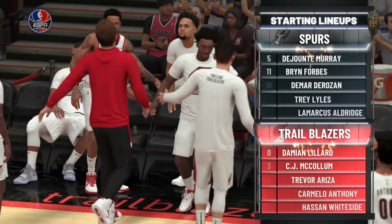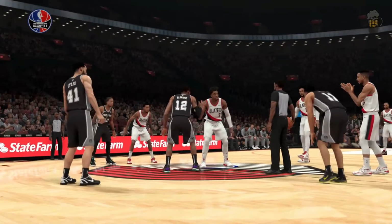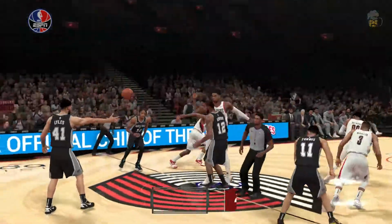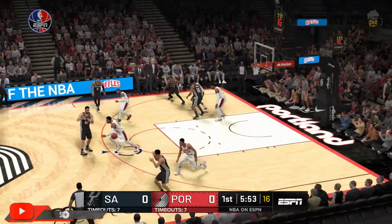And the starting group for the Spurs. We've got Murray, Trey Lyles out there, DeRozan, then there's LaMarcus Aldridge, and it's Forbes at shooting guard. And for the Trailblazers, the high-powered backcourt pair, Lillard and McCollum. Anthony is out there with Whiteside, and it's Ariza in at the 3.